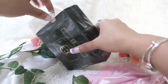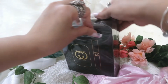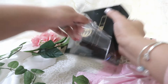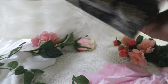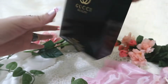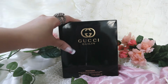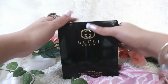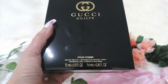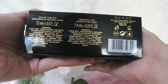I am going to remove this plastic so we could see the box and it's not going to reflect anymore. Alright, so the box looks like that. Just a black glossy box with a 𝒮𝑔𝒽 logo over here. Those are the information at the bottom, and then that's right there.